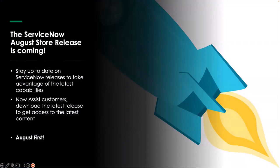Also wanted to mention, for those of you who are currently using Now.Assist, and even if you're not, our August release is coming out next week. It's targeting August 1st. We're really moving fast on the generative AI content that we're putting out, and as a result, we ask that customers stay up to date on their ServiceNow releases. It's important so that you can take advantage of the latest and greatest capabilities. What we're going to look at today, a lot of it came out in the May release, so you would need to be on our Washington patch 3 or patch 4 that came out since then to take advantage of them. So please stay up to date on your releases.